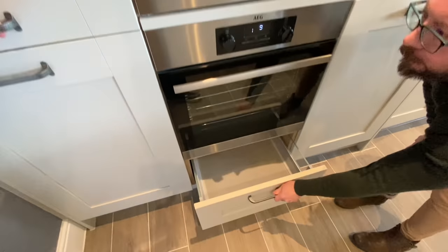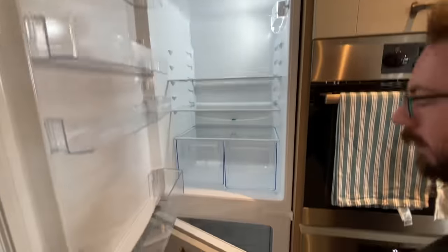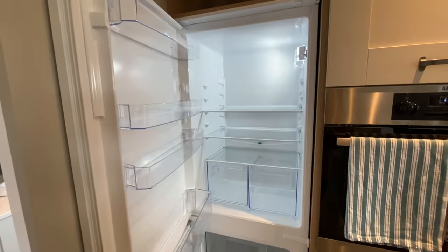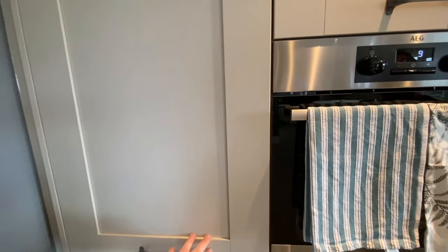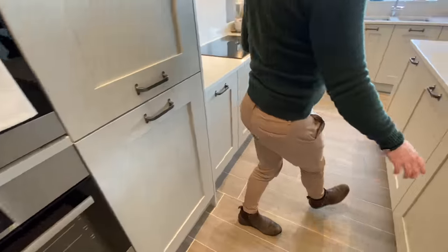Space below. And we have another fridge. Ah, okay. So double fridge, double freezer. So actually you've got quite a lot of fridge freezers. Yeah, because it's effectively a double with the oven in the middle. We've not seen that before. We have not. Let's pay attention to this island.